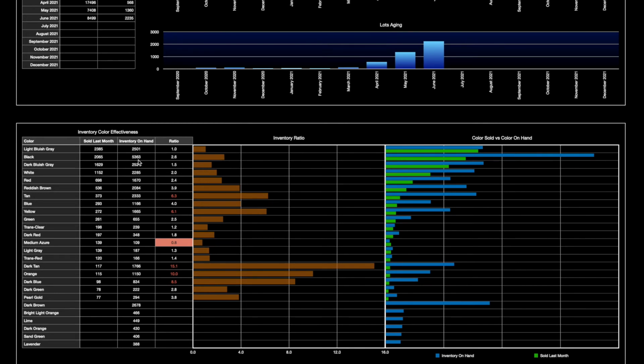I've got about 5,300 pieces in inventory. I sold 2,000 last month. So I feel like I'm sitting pretty good from a color perspective with that color. Dark bluish gray, about 1.5, not great, but a lot better than my light bluish gray ratio.